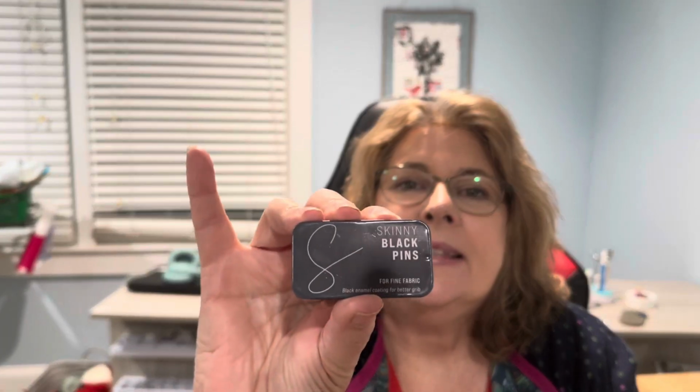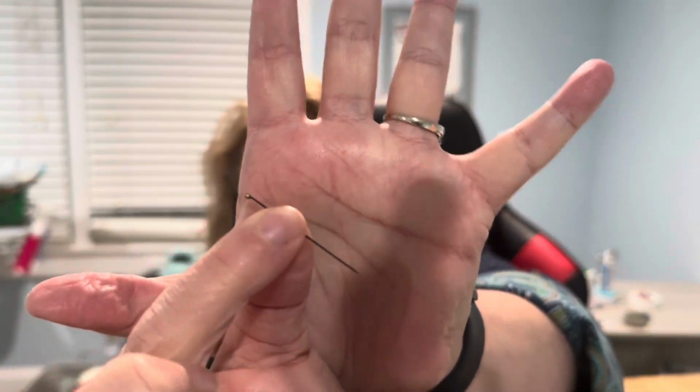All right, now for Beyond the Pink Door, Day 17. Be a little more careful. So it's in a case. It's got to be pins. Skinny black pins for fine fabrics. I can definitely use this. You can see them. They're long, thin pins. I bet you can iron over them.